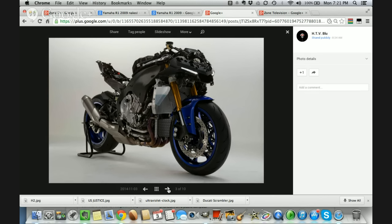Right. So we're speculating that the outgoing model is between 445 and 460, somewhere in there. If this bike has, let's just say realistically, maybe 12 more brake horsepower than the outgoing model. Yeah. And is around the same weight.